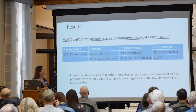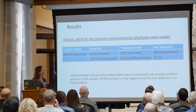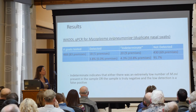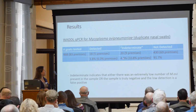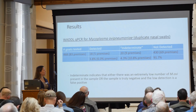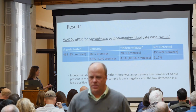And then indeterminate results from an additional 20 animals on 9 premises, of which these overlap. So just 4 additional. And then not detected, where they didn't detect any MOV on the nasal swab in 430 of the 468 goats sampled. So that leads to, at the highest, these 2 added together, considering all the indeterminates, if they were actually positives, just under 10% positives for the overall animals that were tested. So a fairly low prevalence.